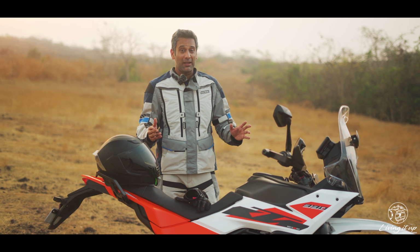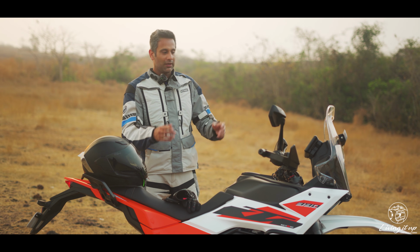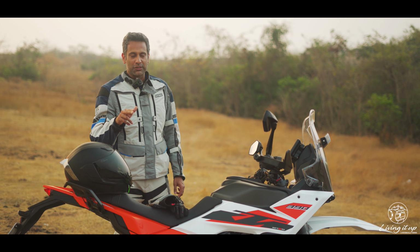Even if you don't do that, you can still get by because KTM have introduced the crawl feature, which just prevents the motorcycle from stalling by keeping the revs a little bit high, especially when you are going really, really slow.